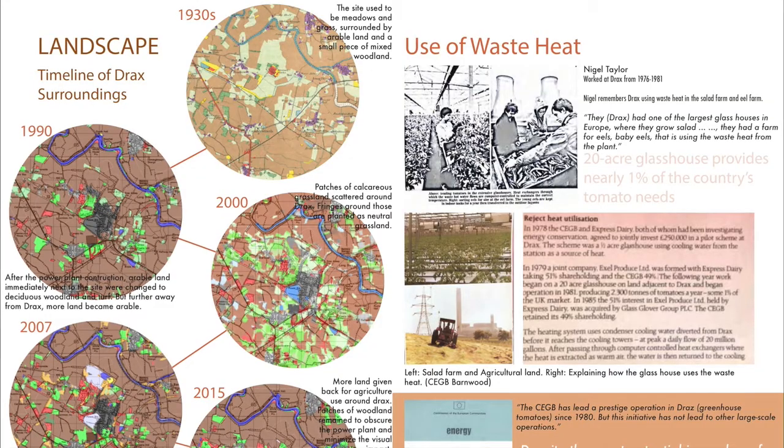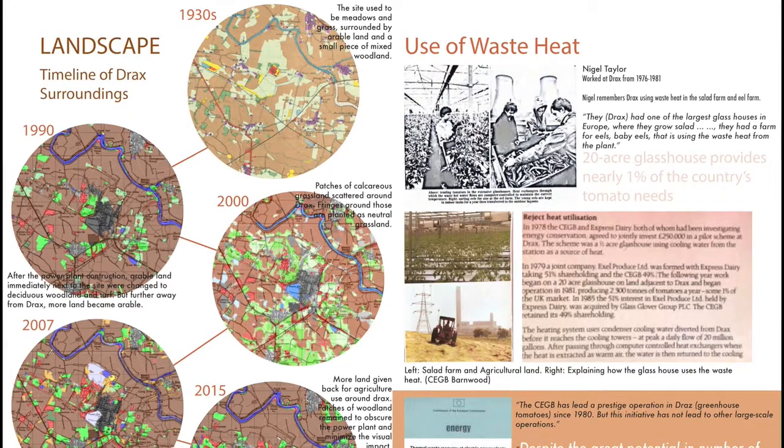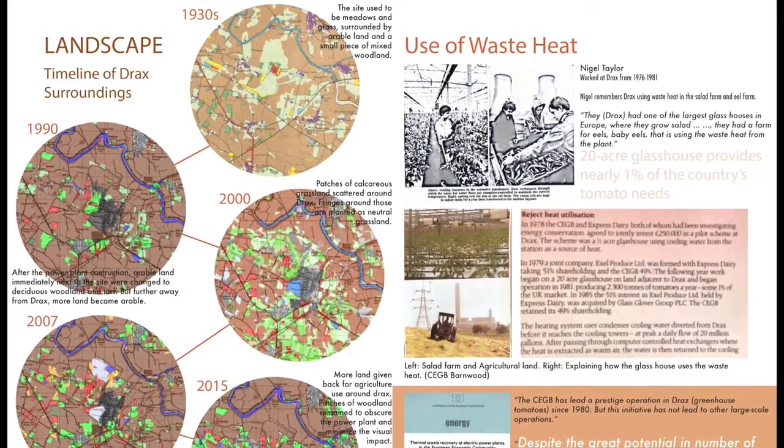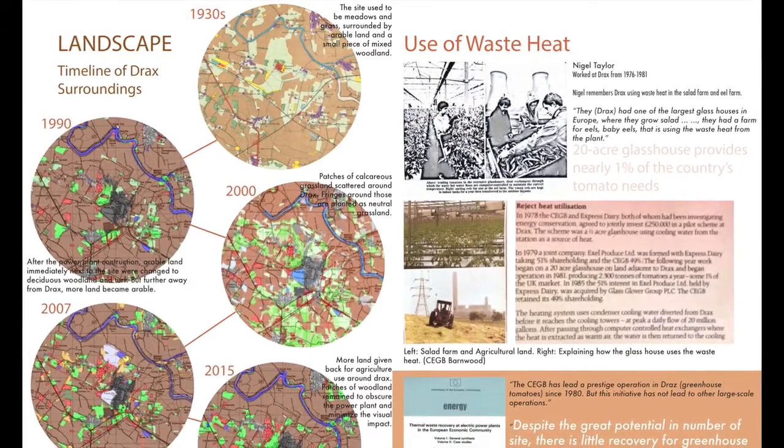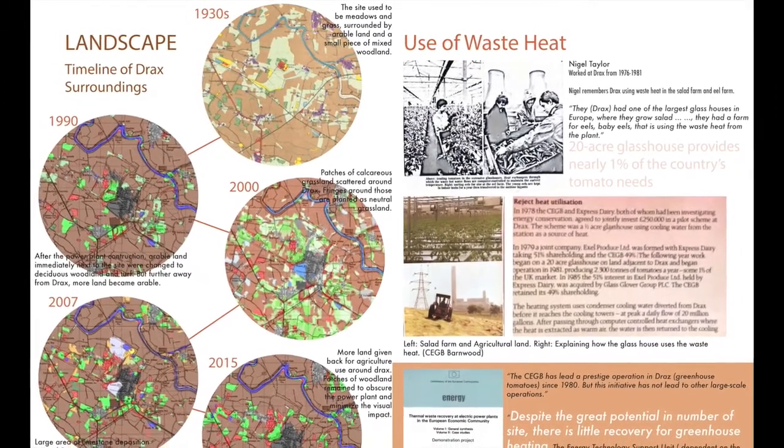The existing landscape of Drax was predominantly meadow woodland. In 2000, most of the surrounding vegetation fell into the category of neutral grassland. The soil pH in the area has changed due to Drax coal ash.